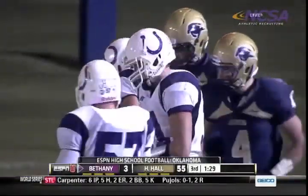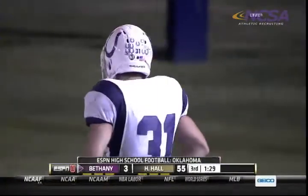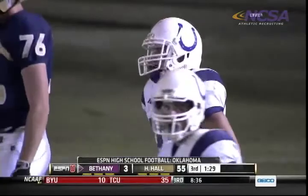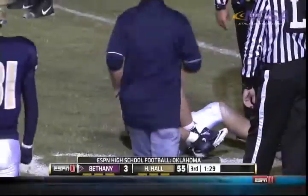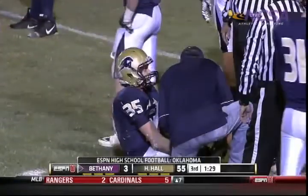Ross Clifton, 5'8", 175 pounds. His teammates nicknamed him Mini-Me a couple of years ago when the guy just had a nose for the football, making all the stops. Down on the ground is Tyler McGinnis, number 35.